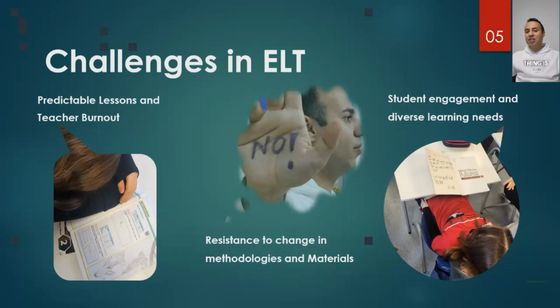The second thing is resistance to change in methodologies and materials. Teachers may be hesitant to adopt new teaching methods and materials due to fear of failure or resistance to change. Student engagement is the last one that I'm going to mention here. Maintaining student engagement is a significant challenge in ELT, especially when dealing with diverse learning needs and language proficiency levels.